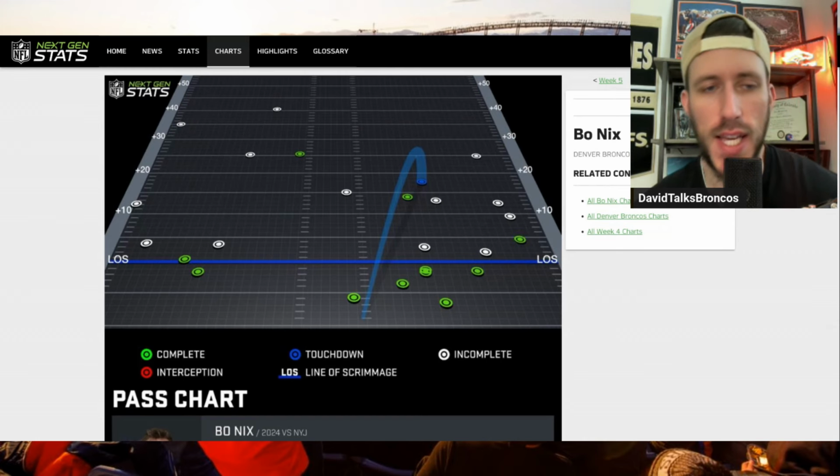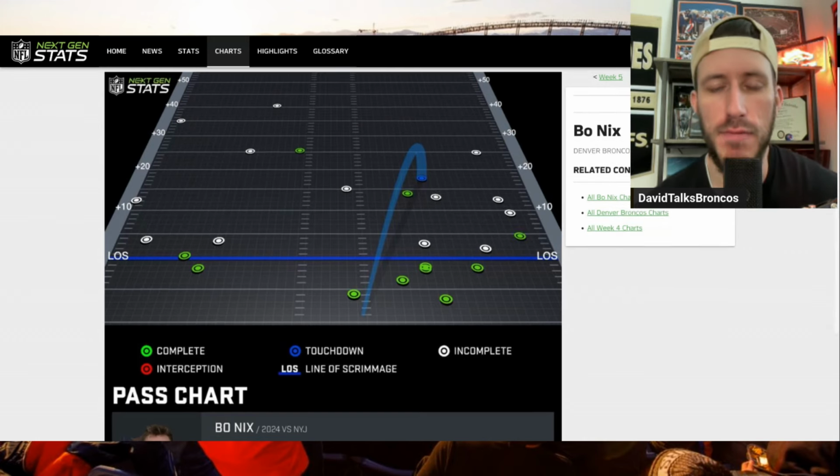He did get into rhythm more so in the second half, but really just pleased to see the decision making was good. He kept control of the offense, didn't turn the ball over. That was nice to see.